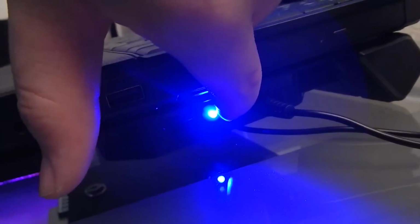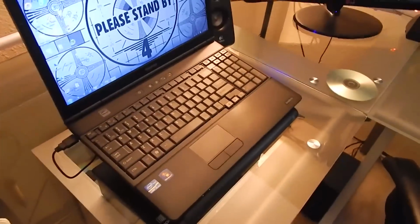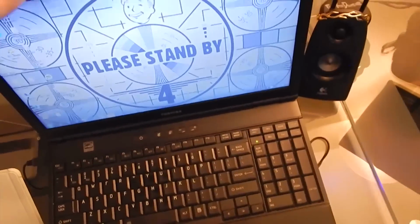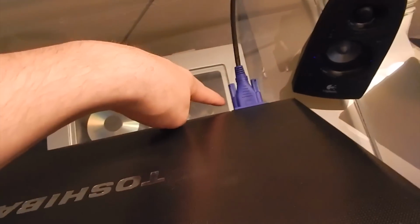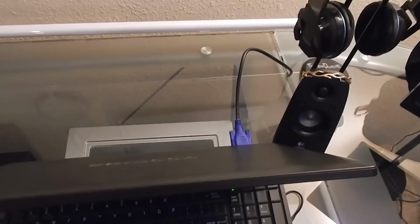I can turn it off directly if I wanted to, but I mostly keep it on, of course, just because it can get a little warm sometimes. But that's pretty much it. And if I wanted to, I can go ahead and close the laptop and show you guys that it is connected to my second monitor via VGA, and I'll show you guys a little trick with that in a second.